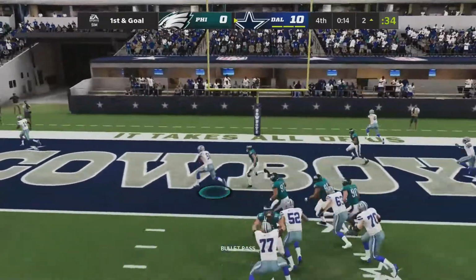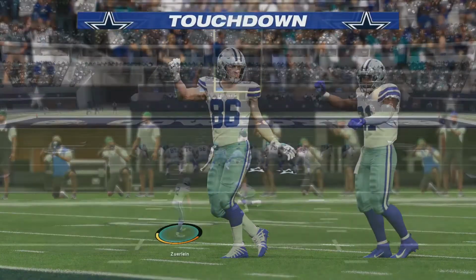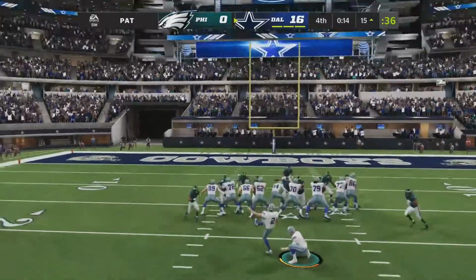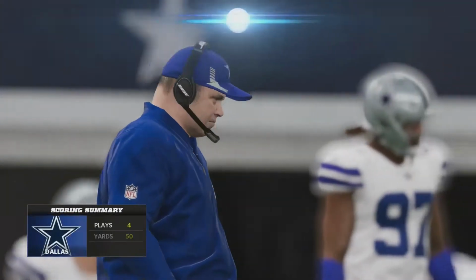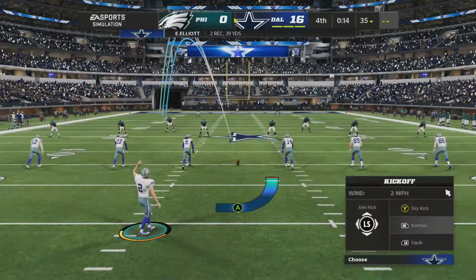Prescott. And this is caught for a Cowboy touchdown. Dalton Schultz there to make the grab, and the Cowboys will add on to their lead. You get down near the goal line, this is where having a sure-handed tight end becomes a luxury, and it pays off big time, especially when the defense sells out against the run. He finds himself open for an easy touchdown.